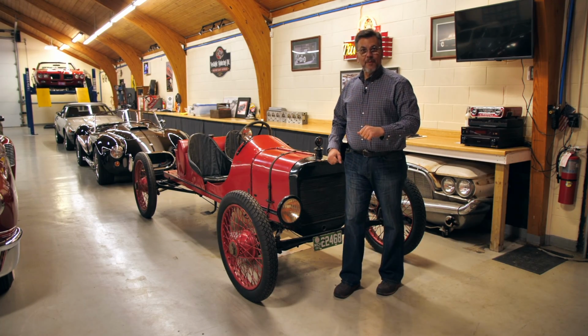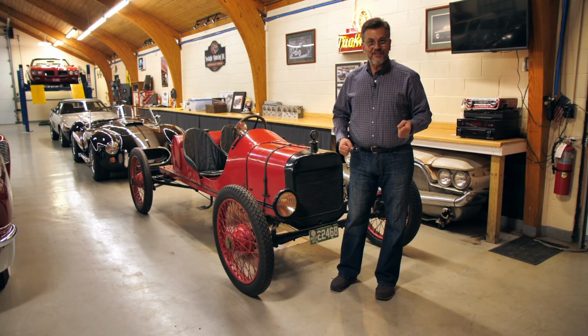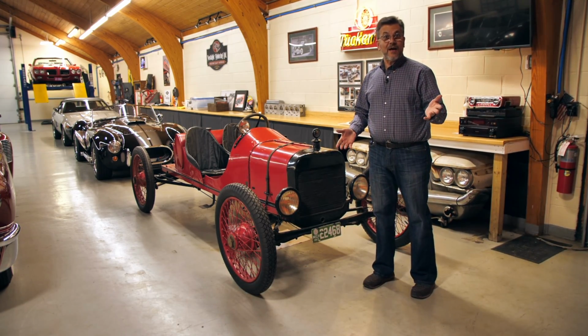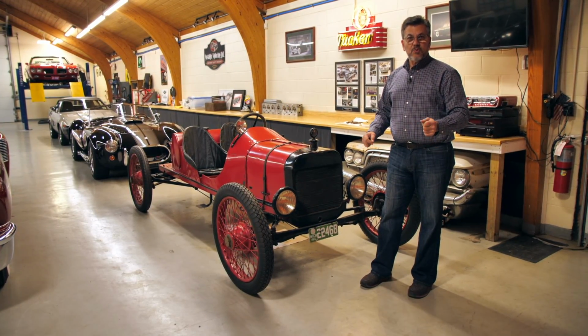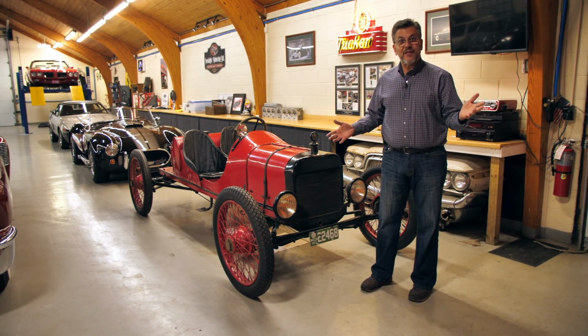Hi, I'm Mark Lieberman at Nostalgic Motoring Limited, and I'm here today to talk about an important historic car. This 1913 Model T Speedster. Model Ts were the cars that put America on wheels, and they built over 15 million of these cars. Well, back in 1913, this was America's first set of personal transportation.